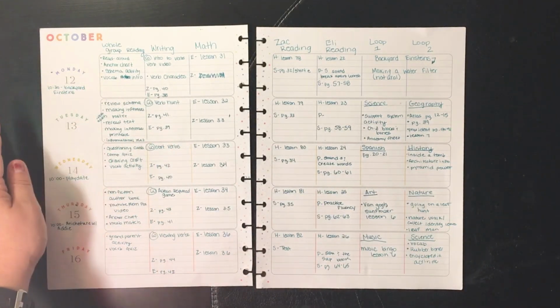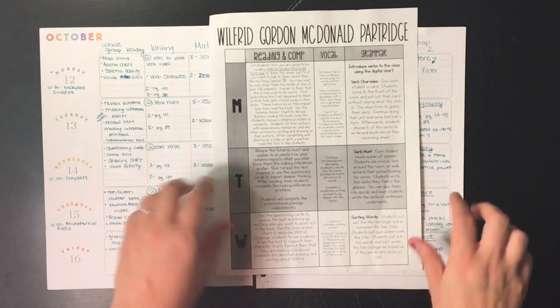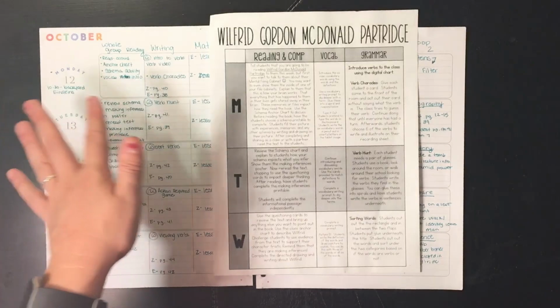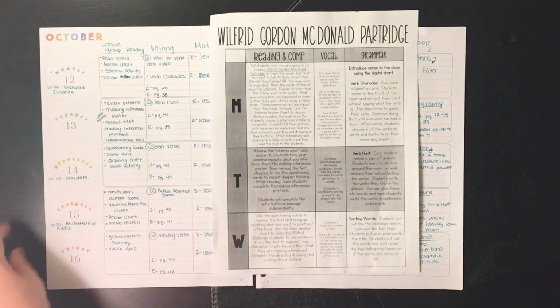And the first thing I'm going to share with you though is our whole group reading and what I plan to do. So for this year, for our whole group reading, I use Rooted in Reading, and I'll leave a link down below, and I do 2nd grade, and then I just adjust it for my 1st grader. And it comes completely with everything you need. That's one reason why I love it.